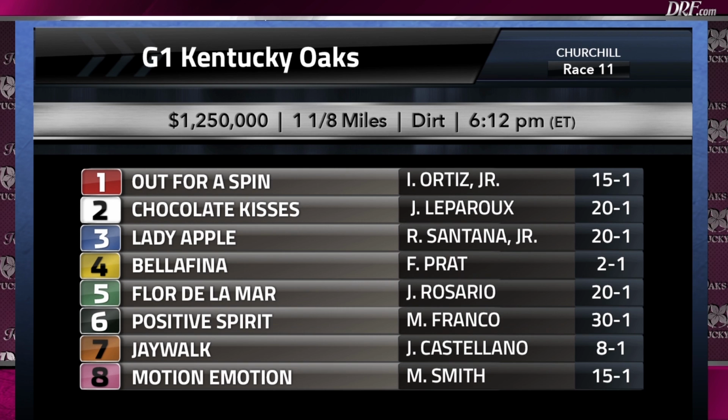We'll take the field in post position order, beginning with the Rail Runner, the number 1, out for a spin, Matt. This horse has gotten good. She's won 3 out of her last 4 races. She beat 3 of these common foes last time out when pulling off a shocking upset in the Grade 1 Ashland, and she went pretty quick on the front end in doing so. A lot of folks thought, though, that the track at Keeneland favored front runners that day. Well, and the other thing for me, I know she has a little bit of tactical ability. She can be forwardly placed like she was in the Ashland.